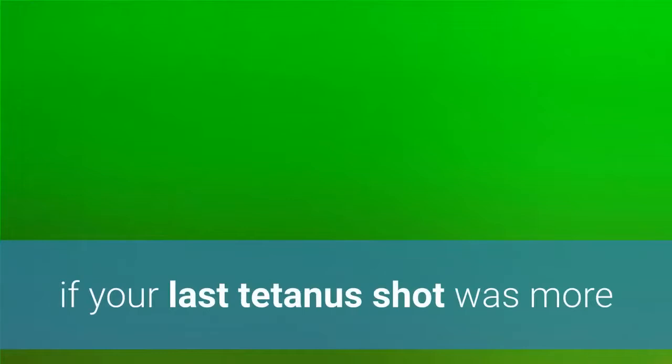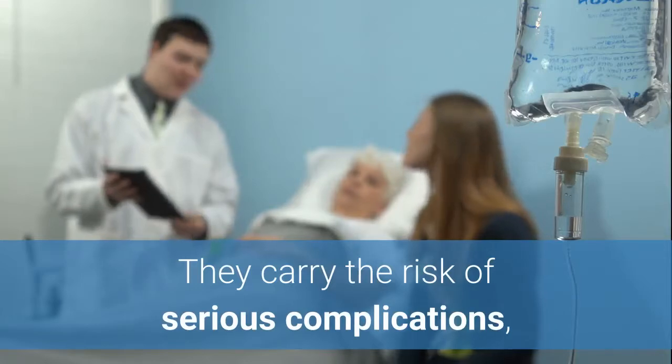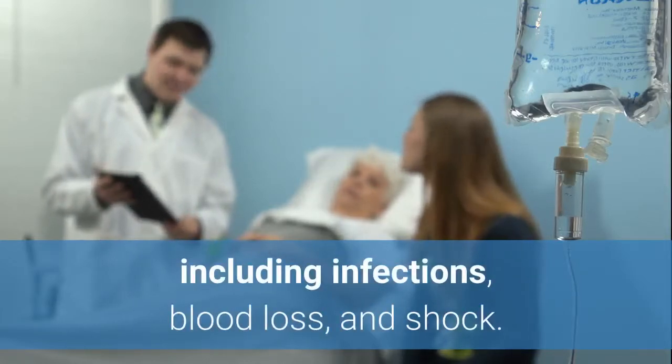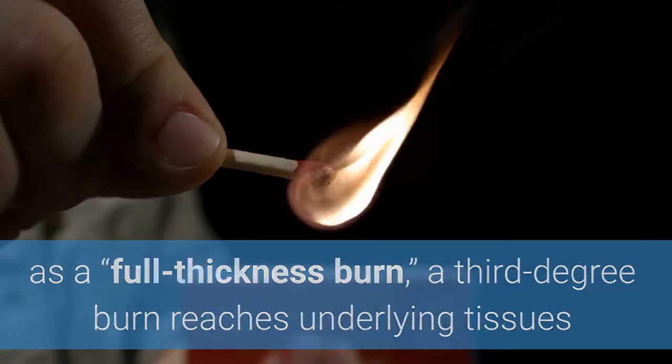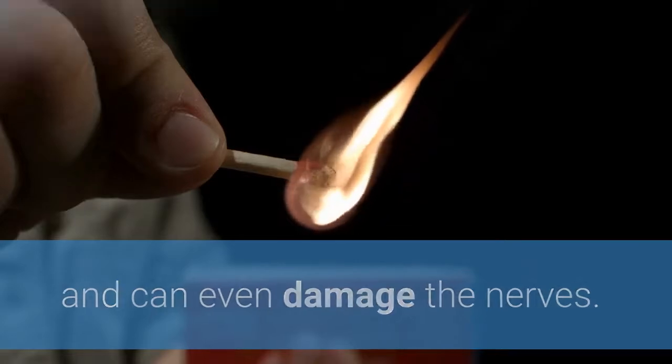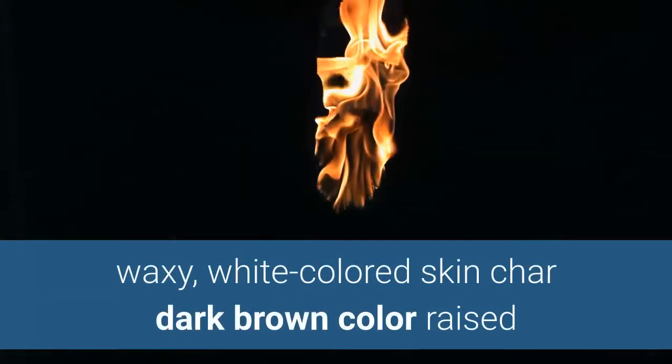If your last tetanus shot was more than 5 years ago, see a doctor. 3rd-degree burns should never be treated at home. They carry the risk of serious complications, including infections, blood loss, and shock. Often referred to as a full-thickness burn, a 3rd-degree burn reaches underlying tissues and can even damage the nerves. Symptoms of 3rd-degree burn include waxy, white-colored skin, char, dark brown color, and a raised and leathery texture.